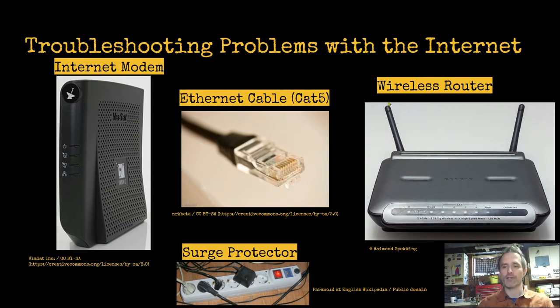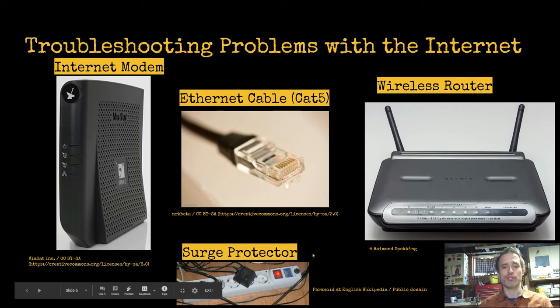And the way you know it's a wireless router is normally you're going to see these antennas. Sometimes there aren't, and sometimes, for instance, if you have Xfinity, which is Comcast, a lot of the times their modem and their wireless router are one and the same. So you'll only have one box. So this could have wireless coming out of it as well. And I think that's becoming more the norm, but you either have one box or two boxes, and both of them are going to be connected through an Ethernet cable, and they're going to be plugged into a surge protector.